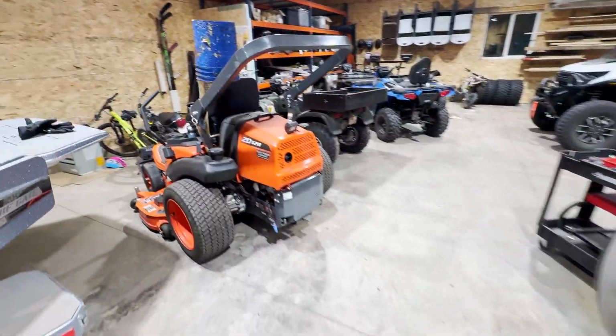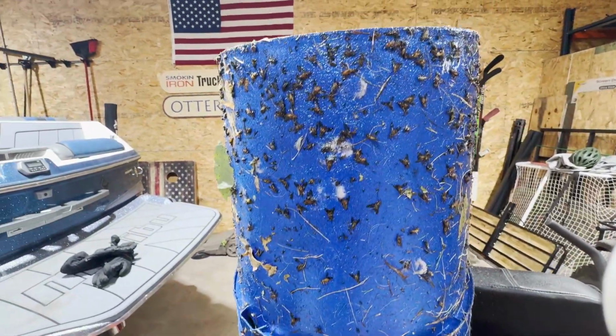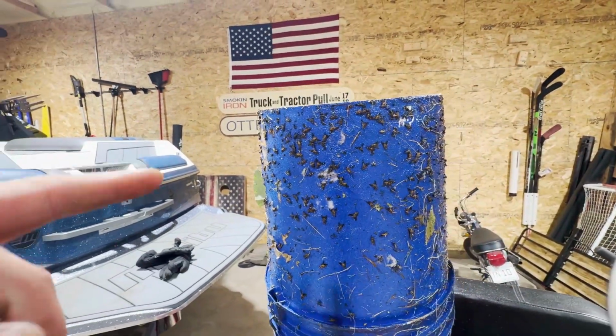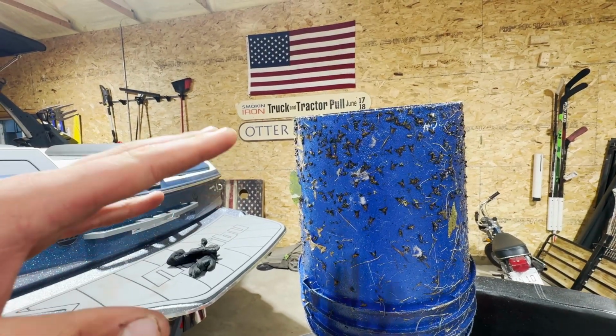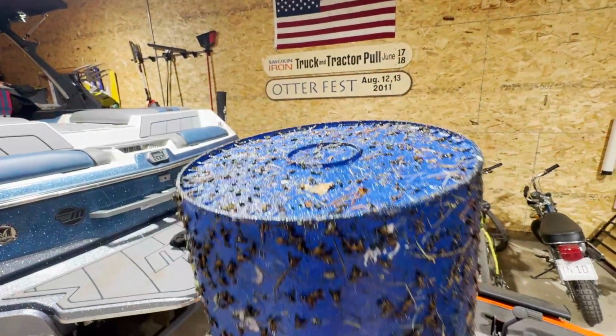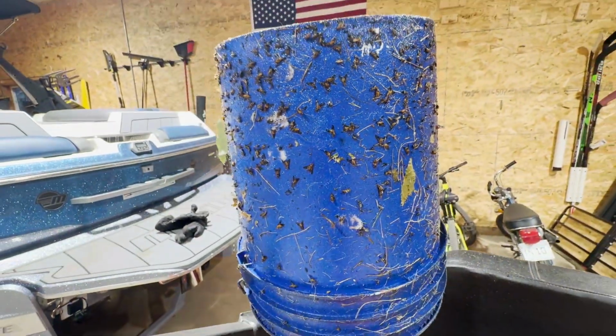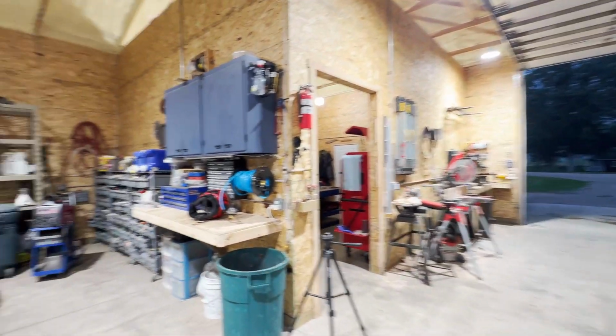I don't know if I've said this in past videos, but if you're looking for a way to keep the deer flies off you while you're mowing, get yourself a blue bucket and put some Tanglefoot spray on it. Look at all those dead deer flies. They are all out to get you. We got them thick here in Minnesota. Let me know if there's any state that doesn't have them, because I'm gonna move there.